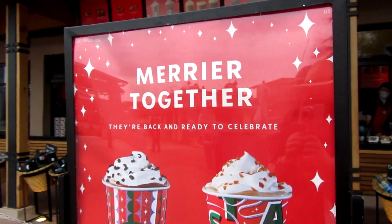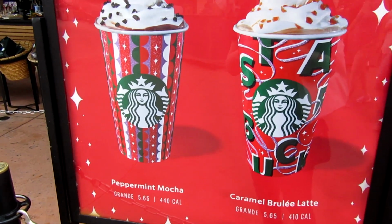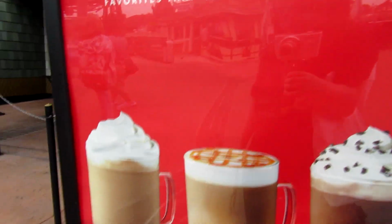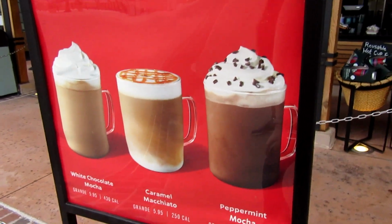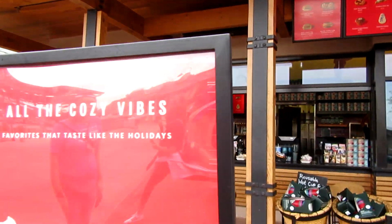And Starbucks is perfectly holly jolly today with their new flavors that just released. So their holiday drinks are here. We have peppermint mocha and caramel creme brulee. And then there are some hot beverages over here as well. We have white chocolate mocha, caramel macchiato, and peppermint mocha. And they do also have some of their holiday cups available as well. So at least Starbucks is in the mood.